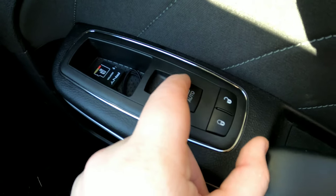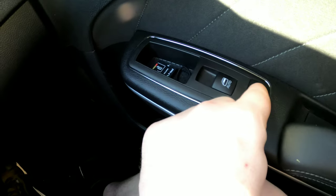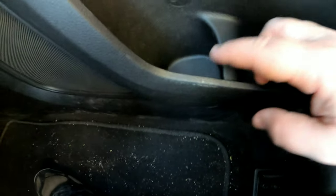Then you've got one adjustment here for the passenger side. And I can't compare it to a Maserati because I haven't looked for this side yet. But I'm assuming it's the same thing. You've got your little document holder here and cup holder, which is the same on both the driver and passenger side. I'm sorry, I forgot to mention that before.